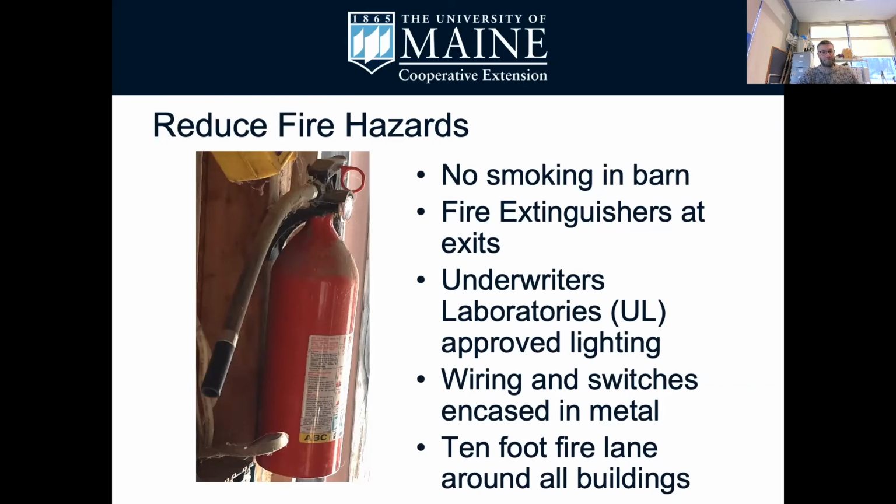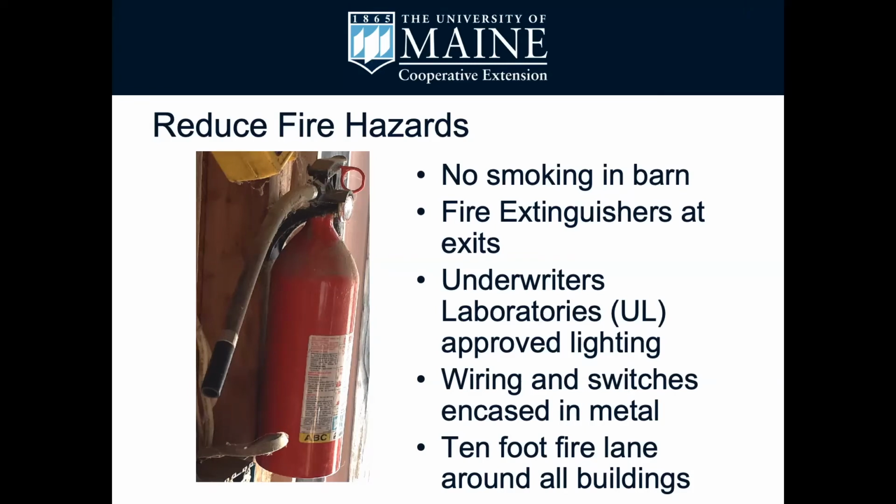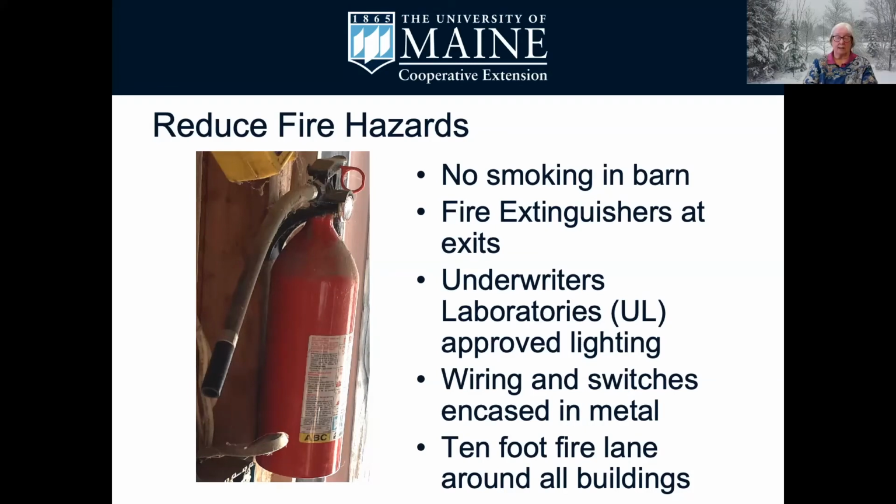Anytime you're putting hay in the barn, be careful of the equipment. We had a barn and a whole farmstead burn down because as they were putting the hay in, I think the exhaust of whatever vehicle they were using caught the hay on fire, and they couldn't stop it. So certainly, during haying times, it's important to keep track of that. Are there any questions before we move on?